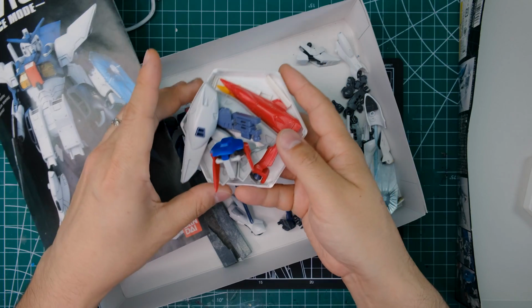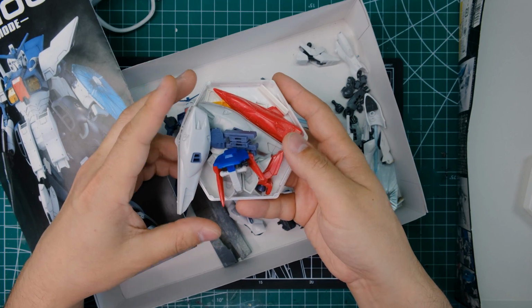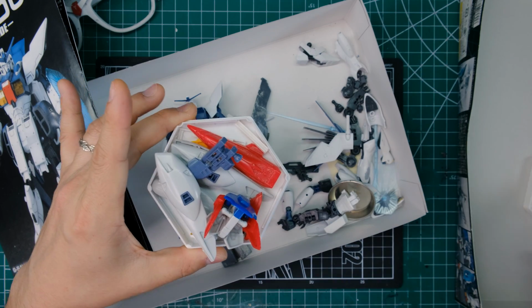Now, when I was in Volks, I also got this 1995 Wing Zero, which is the first model kit I ever built, so I'm going to be doing a special video on this that I'm actually working on right now, which is why this is in pieces. So that's that!